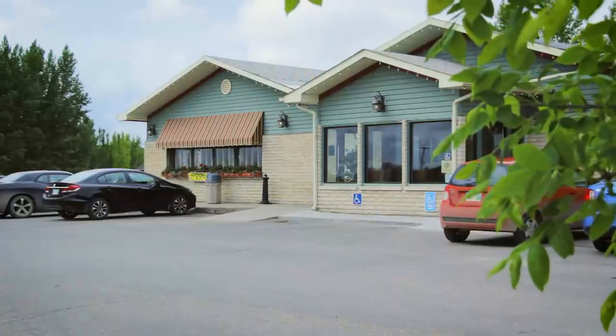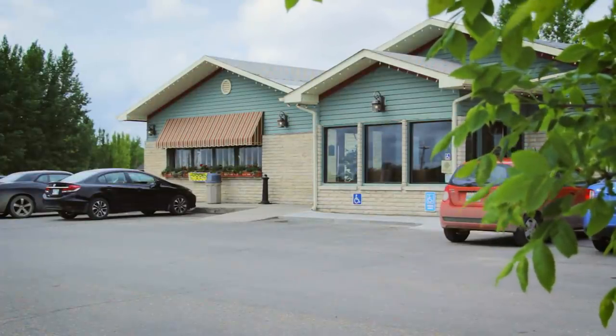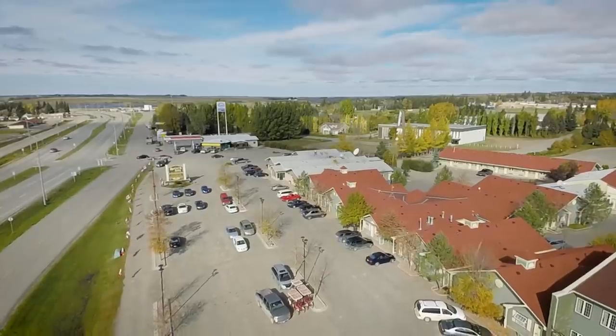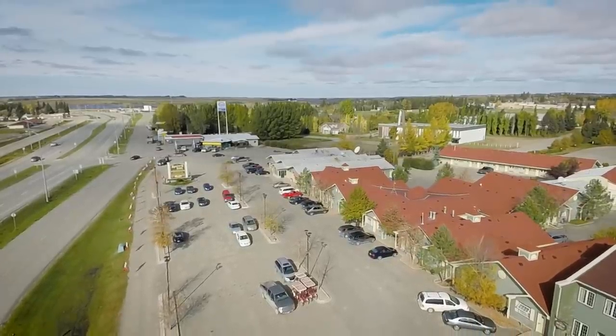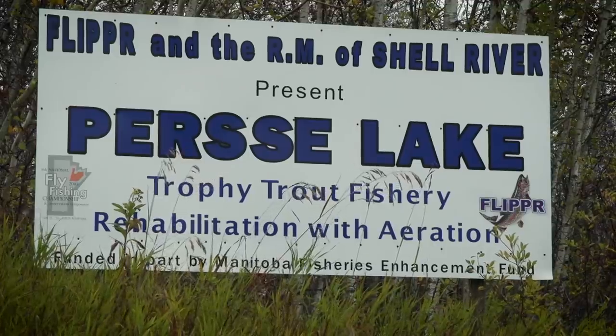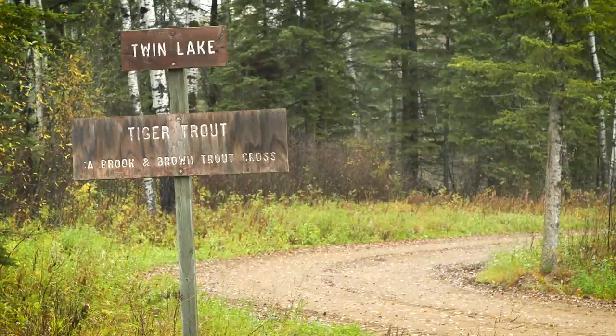The Russell Inn is a perfect base camp. In addition to the close proximity to Patterson and Tokarik, the Russell Inn is centrally located to other fantastic lakes including West Goose, Corstorphine, Perce, and Twin, renowned for its aggressive tiger trout. What makes the Russell Inn a unique destination, I think, is that we haven't forgotten what hospitality is all about.